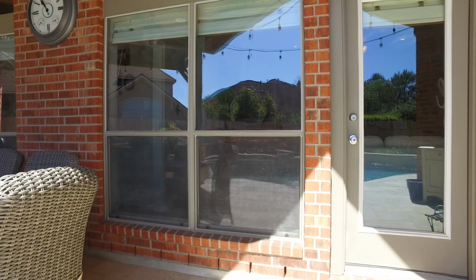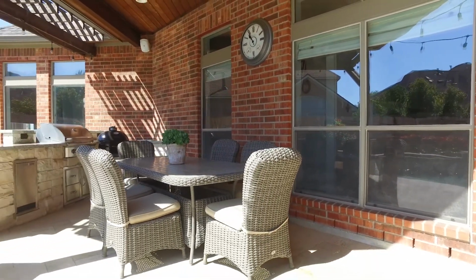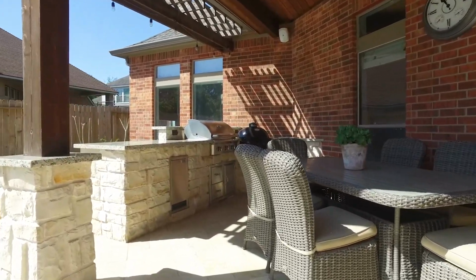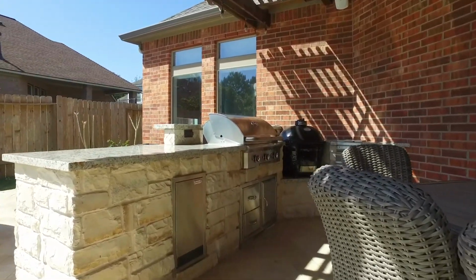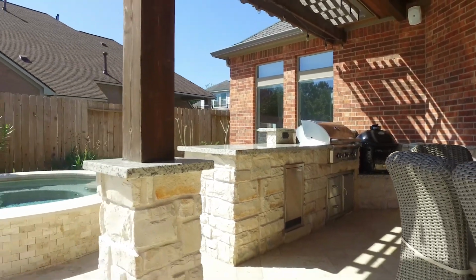Speaking of relaxing, entertaining has never been easier with a back patio like this. There's an outdoor kitchen and a gorgeous in-ground pool. You're going to absolutely adore entertaining here or just relaxing and enjoying time with the family.